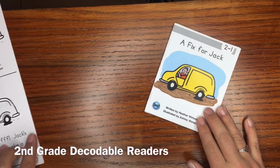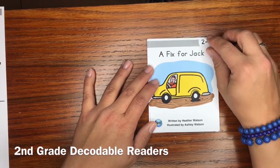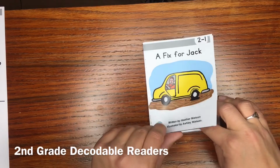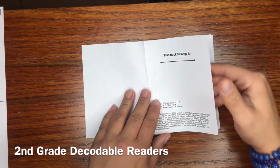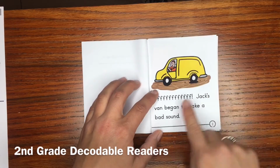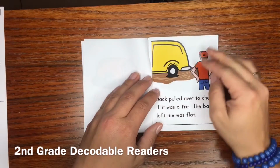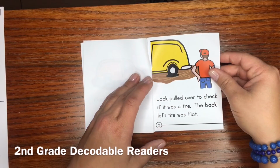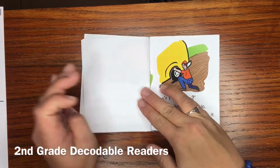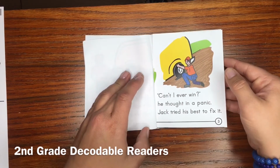I'm going to flip through the color version just so you can see what it looks like inside and get an idea. And I'm showing you that one because it looks better in color than it does in black and white, but it saves a lot more ink if you do it in black and white. I understand that. Notice on the second grade ones, it starts with more words than it had in first grade. The sentences are longer and there may be more sentences on these pages, and it increases as you go through the program.